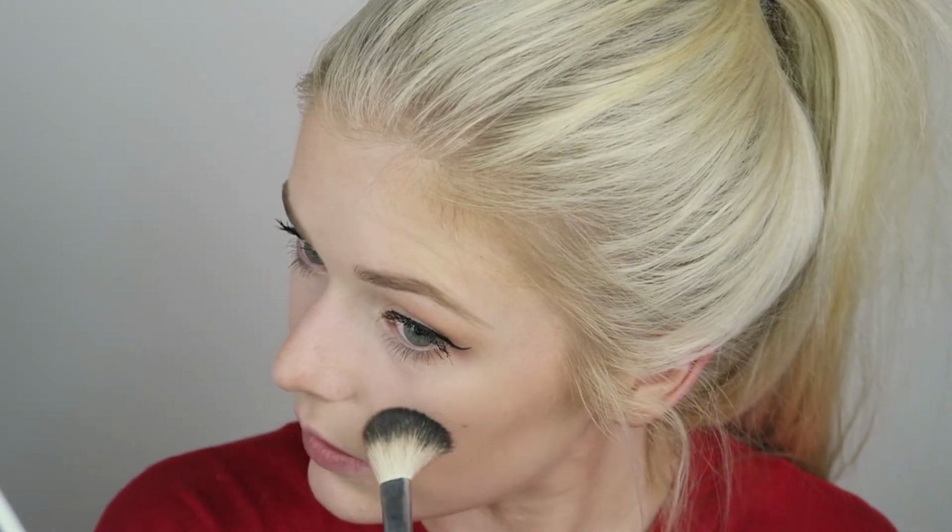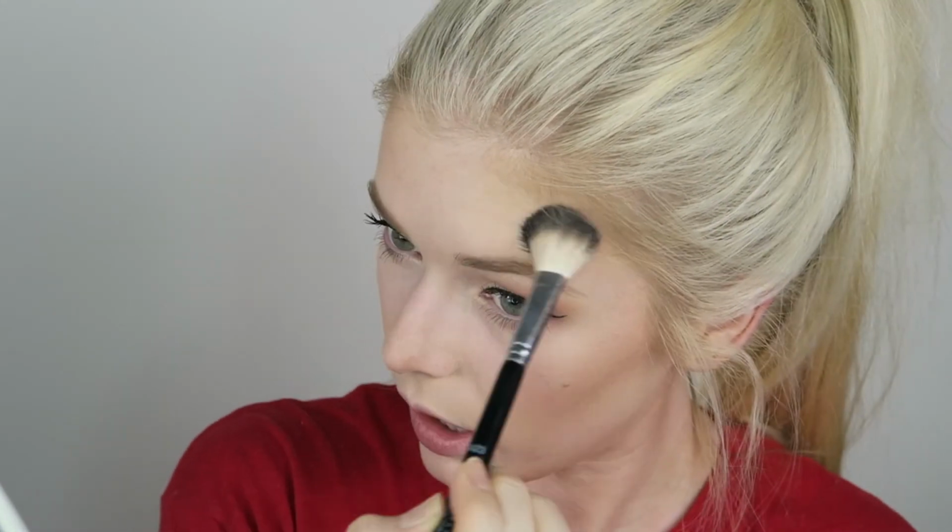I'm gonna hit myself with a little bit of setting spray and we'll do some highlight, one of my favorite things. So I'm gonna go in with the Catrice highlight on this side, and I'm gonna do the Nomad highlighter on this side. It's definitely there. I really like it because it's a very subtle highlight. It's not chunky glittery, it just gives you a nice little sheen, which I can really appreciate on days when you're going more on the natural dewy side.